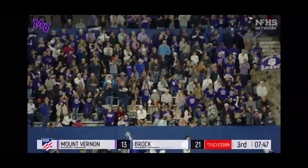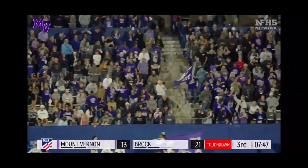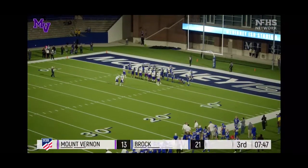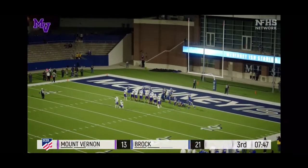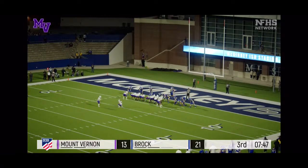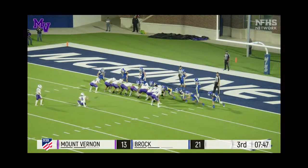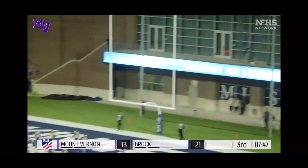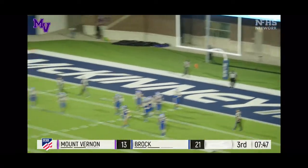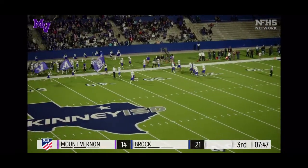And it is indeed up on the board now, 13-21, Mount Vernon. Looking to get back, and they did. Diaz coming out with the extra point. So, forcing the pick earlier, getting it to Cam Doss, running it back, getting to the other half of the field, proves to be worthy, and it is good as usual. Diaz sending it through the uprights, 14-21 now. Mount Vernon still trailing by a score.